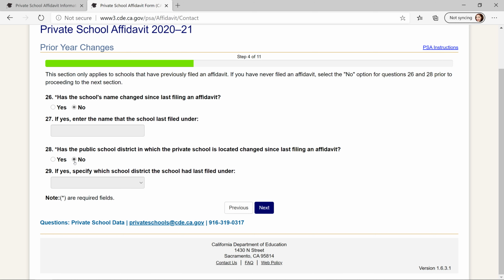You're just giving them the last information so they can stitch these records together in case you ever have an issue and somebody says, well, you didn't file an affidavit for that year because you're in a new district. You can say, yes, I did, and it's all stitched together. You literally just pick out what the last district was. I had to do that when we moved to this current house. It was no big deal.